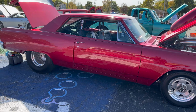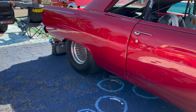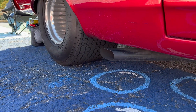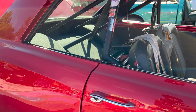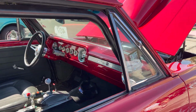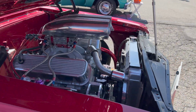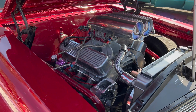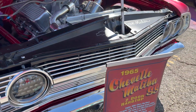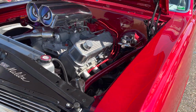Cool. This is like those cars we've seen at the Columbia car show. It's all race ready. Look at the size of those tires. Nice. Roll cage and everything. Let's see what we got on the hood. Oh yeah. Zoom zoom. Look at eyeballs. Nice.